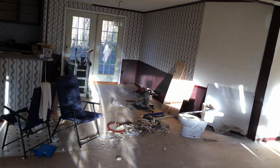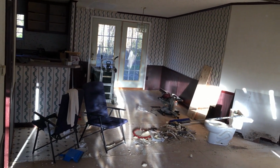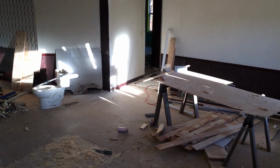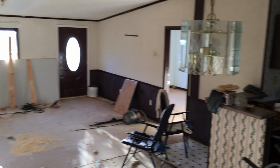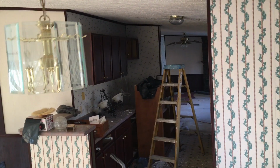So come on in, and we'll start here in the living room. So you're getting a view of the dining room, and we're panning over here. This will be where the formal living room is. So I stepped over into the dining room and showed from the front door right into my kitchen.